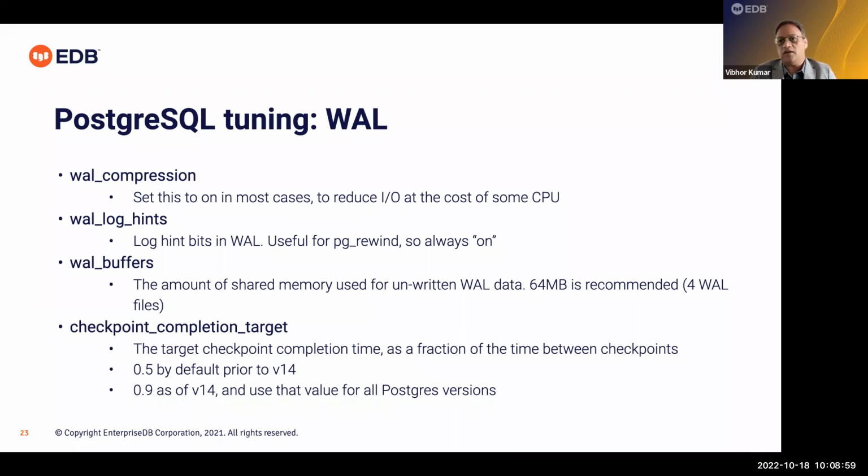It mostly works very well with OLTP and OLAP workloads. Another important parameter is wal_log_hints. It increases the IO operation a little bit, but it's very useful for certain activities like pg_rewind operation. Let's say you have a replica which got promoted and you want to make your old primary a replica of the new primary, then pg_rewind would help you in that direction. It also helps you recover certain states, or take the PostgreSQL data directory to a certain state through pg_rewind. So wal_log_hints is very important if you're looking to maintain high availability and also want to reduce the time of making the old primary a standby of the new primary.